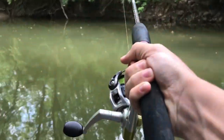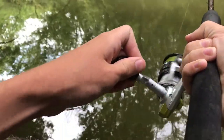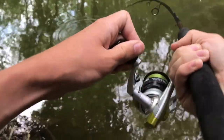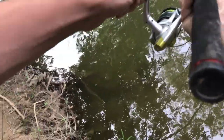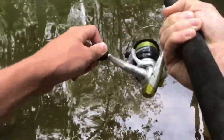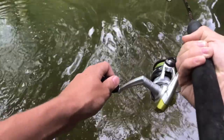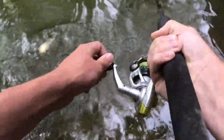Oh, he's a fighter. Don't know how big he is yet. Don't think he's that big. No, he's not that big. He's still a nice one. He's really fighting hard, though. He's a fighter. Heck yeah, man. Man, he's really a fighter. Especially for the size. Only a couple pounds.